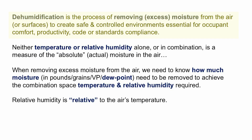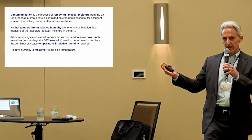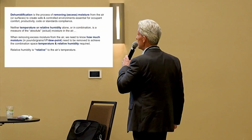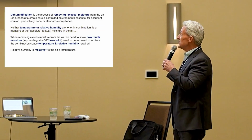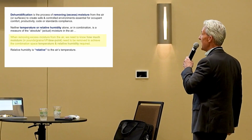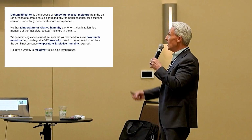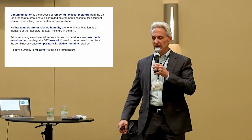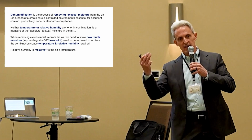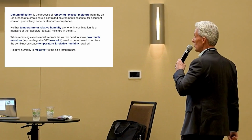So, dehumidification is the process of removing excess moisture from the air or from surfaces, right? I want to dry things up. Neither temperature nor relative humidity alone or in combination is a measure of the absolute moisture. Again, I need to assess the absolute moisture in the air in pounds or grains or vapor pressure differential, or view it from a dew point perspective to be able to understand where I'm at and then determine where I need to go to get the air to where it needs to be dry. Okay? Without that, it isn't going to work.